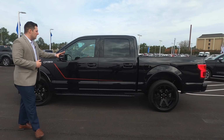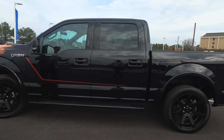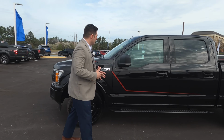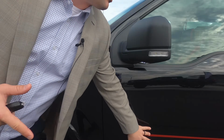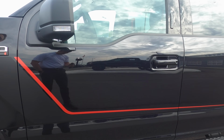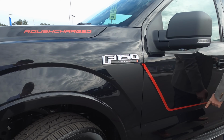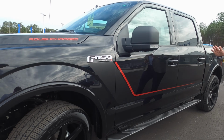But now that we're done talking about the chassis itself, let's talk a little bit about the exterior aesthetics of what Roush has done to the truck itself. So the first thing you'll see is that they have put their iconic hockey stick stripe. So you've got a matte black stripe with a red accent that I think looks fantastic, and it runs all the way back through halfway of the door in the rear. And so I think it looks fantastic.